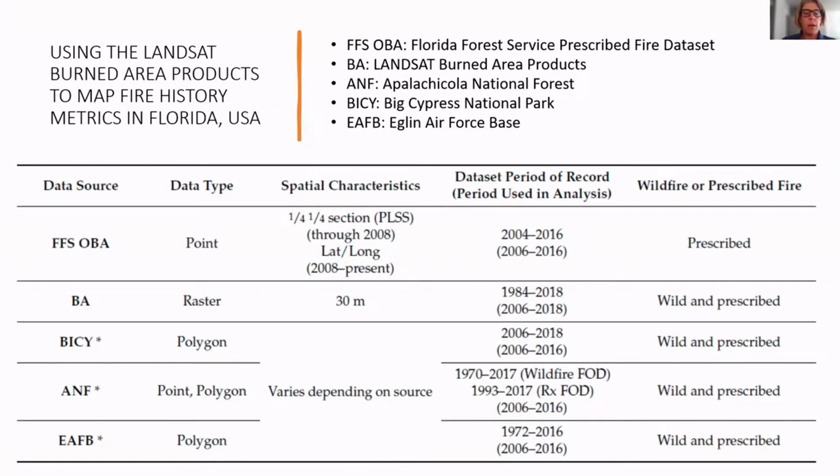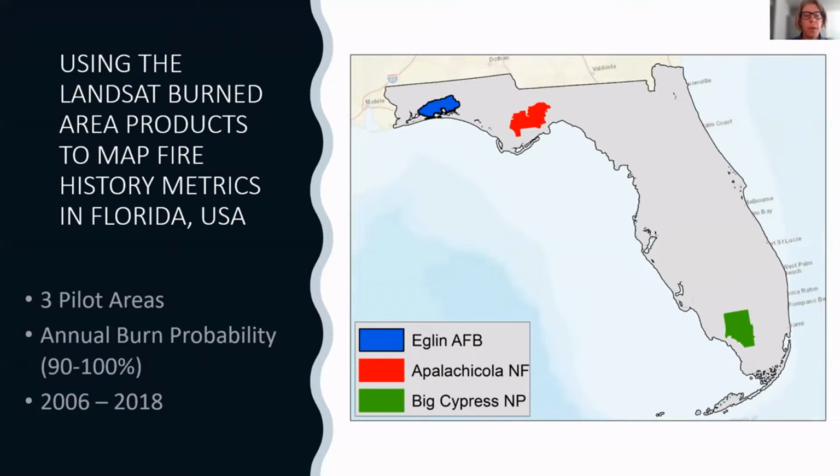We focused initially on the OBA data set, that point data set I just shared, as well as the landowner provided data sets from 3 pilot areas: the Apalachicola Forest, Big Cypress Park, and Eglin Air Force Base. This was so that we could help landowners understand the strengths and weaknesses of the products for representing fire history in relation to information that they were already familiar with as we went through that process involving managers. So this is where each of those 3 pilot areas exists. Each of them has a large scale prescribed fire program and fire dependent ecosystems, as well as species of concern within the state. And they all keep records of both prescribed fires and wildfires. So comparing the data sets would help us understand the strengths and weaknesses of the Landsat products and how they might perform in other areas.